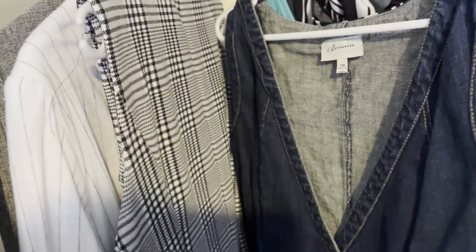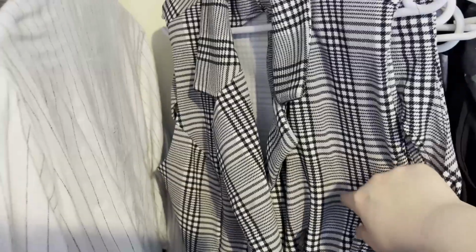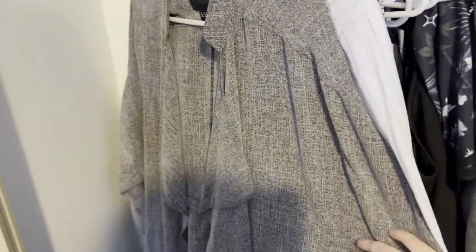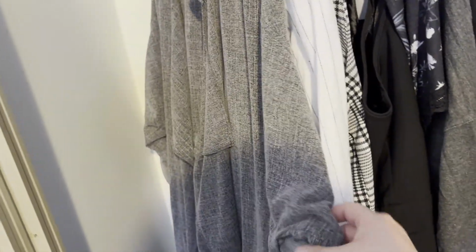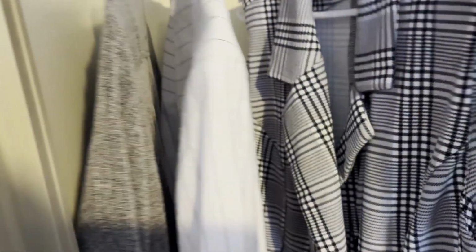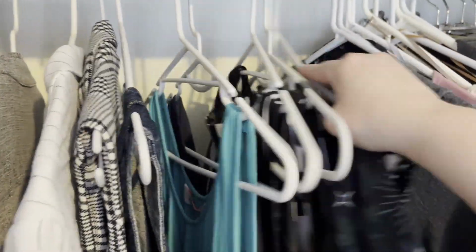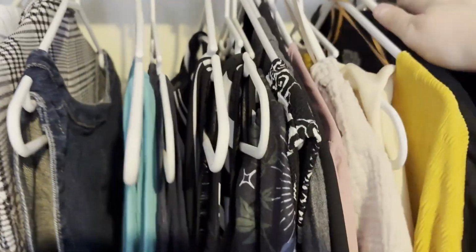Then I have 2 vests, this denim one and this more patterned one. A light jacket that I've never worn before, and also kind of like an over-the-top nice short-sleeved jacket thing. So these are what I've currently got in my 33 items for the 3 months.